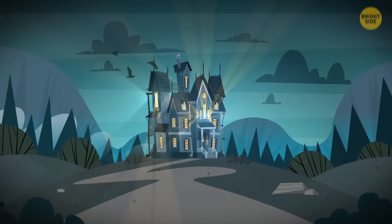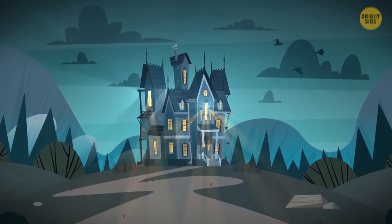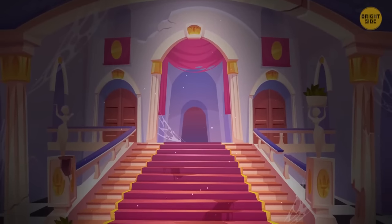For centuries, nobody has lived in a huge, creepy castle on the top of a cliff. People were afraid of this place, and for a good reason. But for fantastic creatures, it was a perfect home.